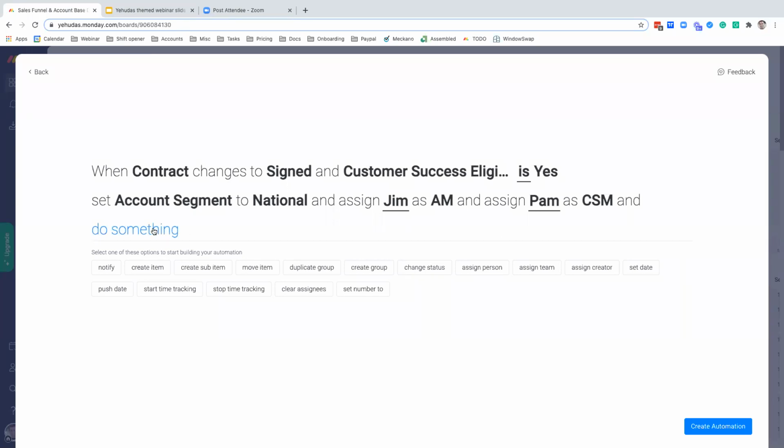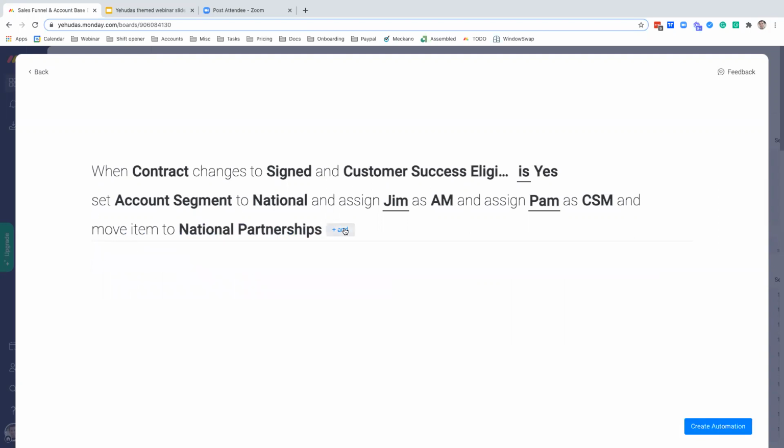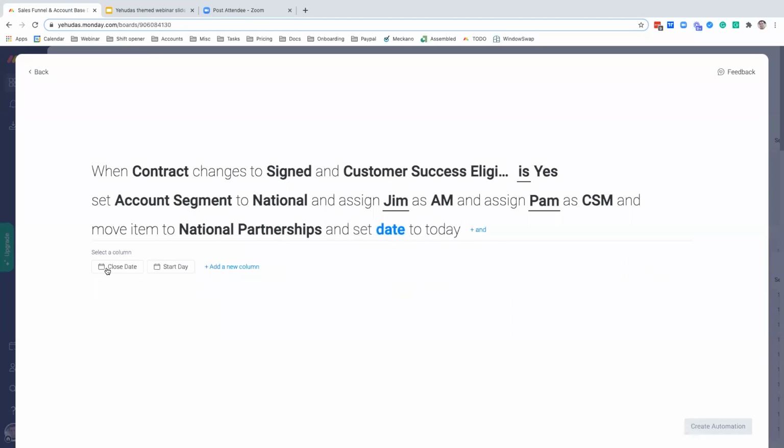Okay, so let's choose our next action. Once we have Jim assigned and Pam assigned, we also want this lead to move to its respective group. Because this is in the national segment, let's move it to the national partnerships group. And last one, I promise, the last action: we also want to know what the close date is, so we set the close date column to today.